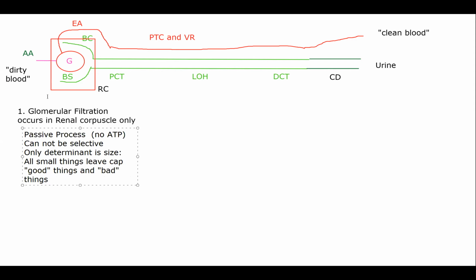All right. So again, this glomerular filtration is the first step in the process. It occurs only here in the renal corpuscle. It is a passive process, which means it cannot be selective. The only determinant is the size. And the other thing, and I guess we should emphasize this here, the direction.